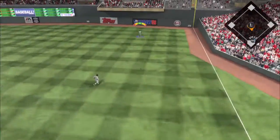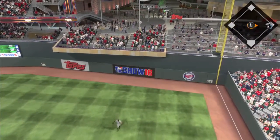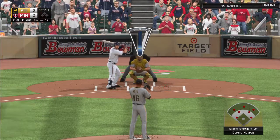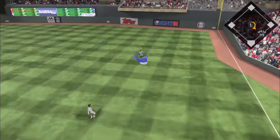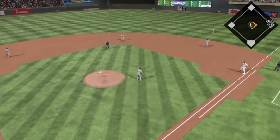Launched to right field and deep. Polanco looking up, and this one is gone. A home run. Batting fifth, first baseman. A solo shot here to straightaway right field. And the Twins are on the board now. It's a 3-1 ball game. And a backhanded reach at first, but he can't flag it down.